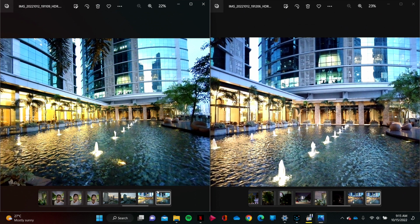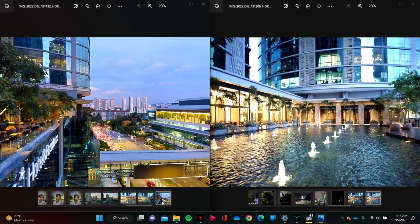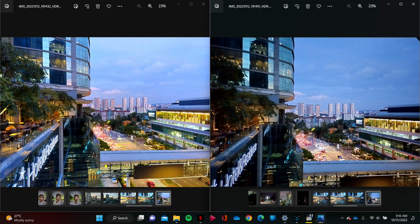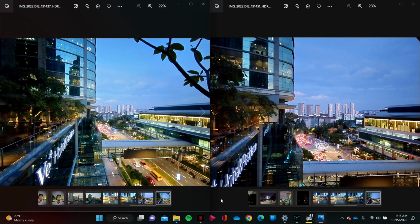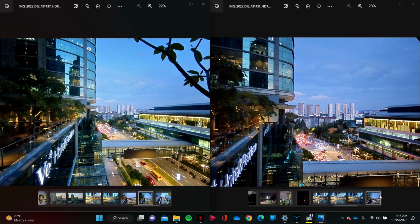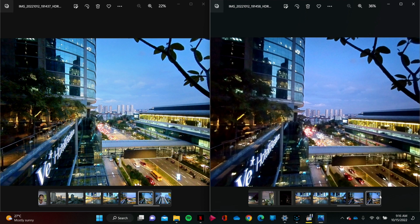Now what I'm trying to say is that although it is just a 5 megapixel ultra wide sensor on the G60, it is definitely one of the best 5 megapixel ultra wide sensors out there. So it gives you a much better output than your standard 5 megapixel ultra wide sensor. So again, just to show you the ultra wide sensor on both these devices, these are both captured through the ultra wide output.